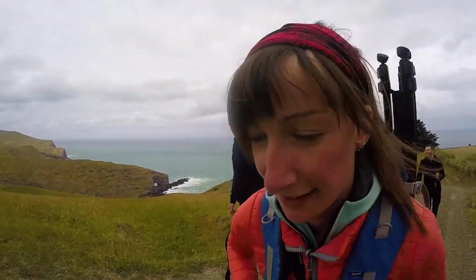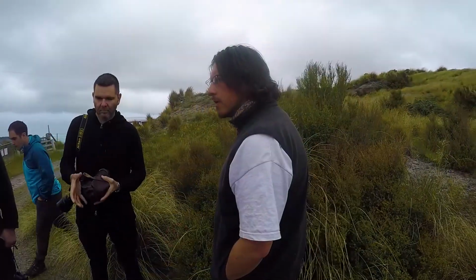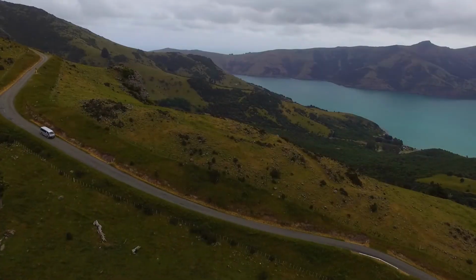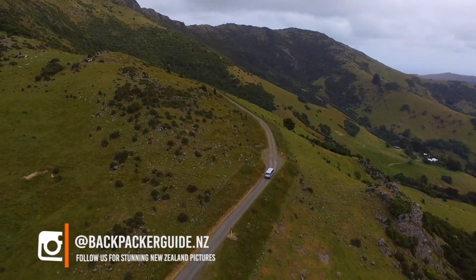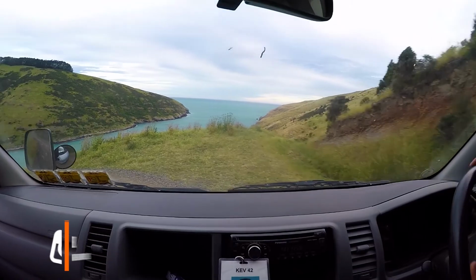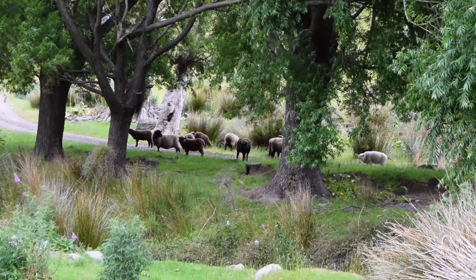After catching up with the group, Ben stops a couple of times to show us a few extra things, like some really unique plants which are only growing in this part of New Zealand. It's pretty fascinating. Then we are hopping back on the van and we are making our way to the base of Pohatu Penguins. The base of Pohatu Penguins is located in Flea Bay, which is one of the largest blue penguin colonies in New Zealand, with 2,600 individuals on average.